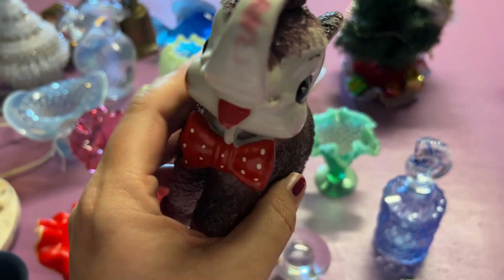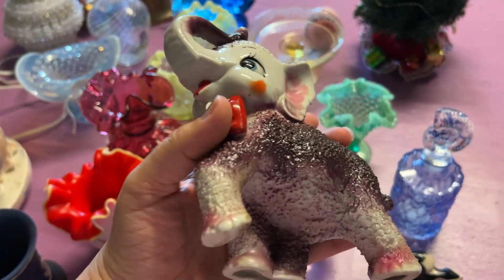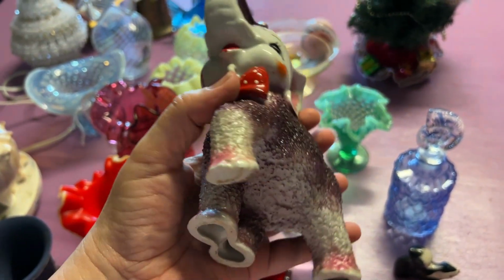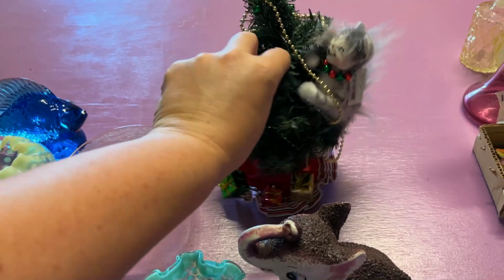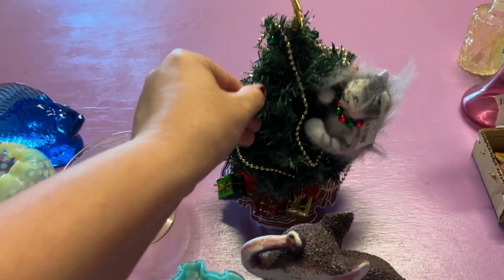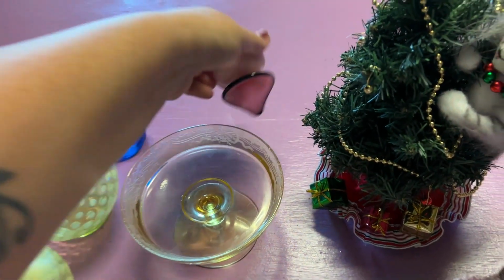Now she doesn't have her babies, but she is a nice big size and she's like this purpley pink color. So other than not having her babies, she's in really good shape. Then we have this crazy cat that has climbed this Christmas tree and destroyed all the beads. This is an Annalie, it's so cute. So we're gonna do this one as well. Oh, my cat knocked this over.